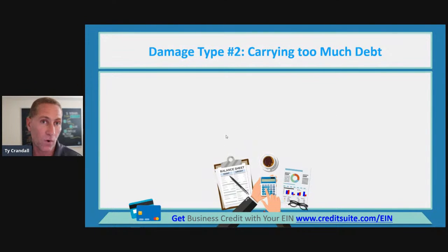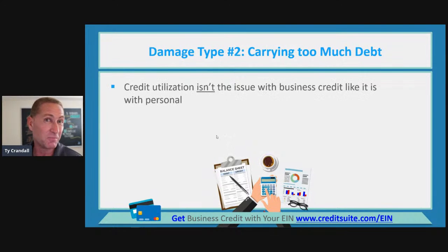Now, another form of damage to your business credit reports is carrying too much debt. And don't forget, if you have damage from this, as we get near the end of the training, I'm going to teach you how to fix the damage with each of the reporting agencies. But let's prevent the problems before they occur first.